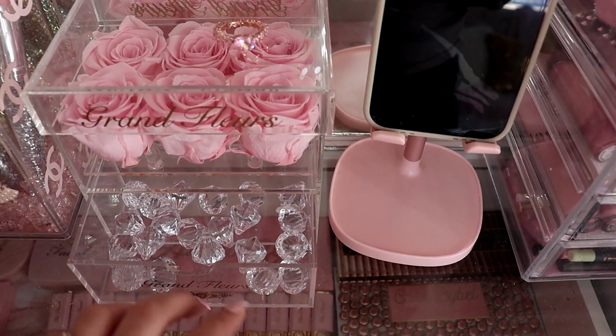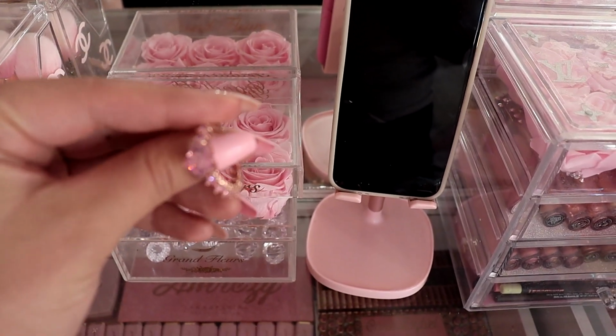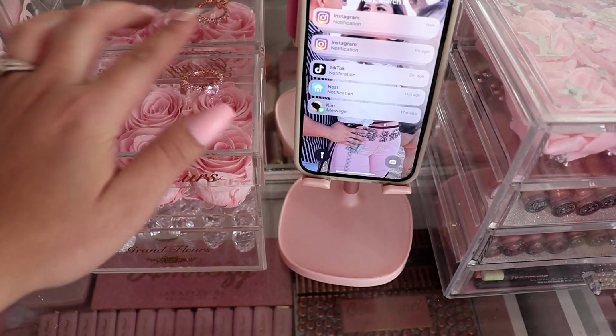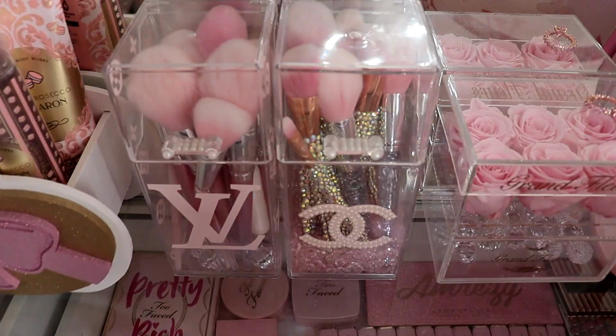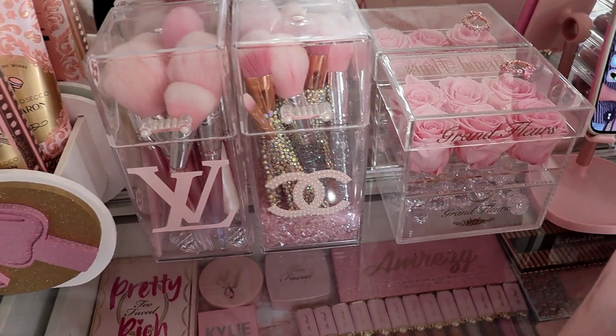I put some crystals at the bottom. I have my heart-shaped ring that I was wearing in the month of Valentine's. I got this from Amazon. You guys wouldn't believe it. I love it. And then over here I have my brush holders that you guys can find on my website.